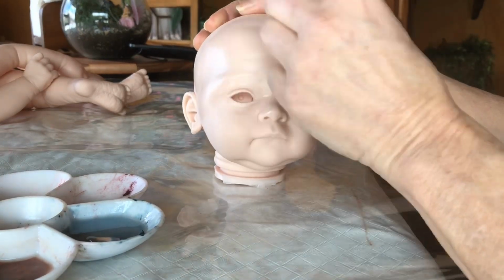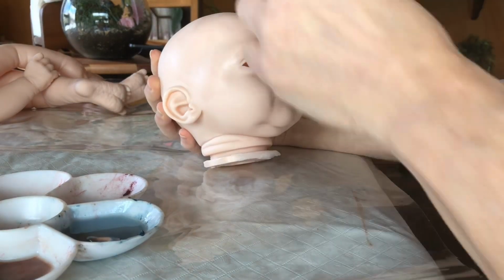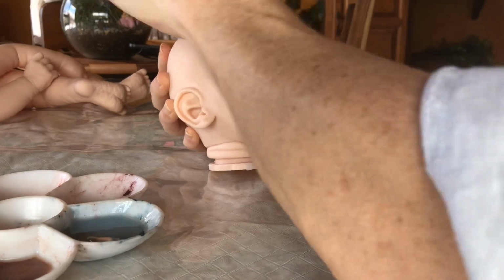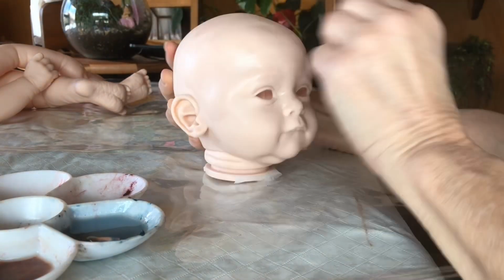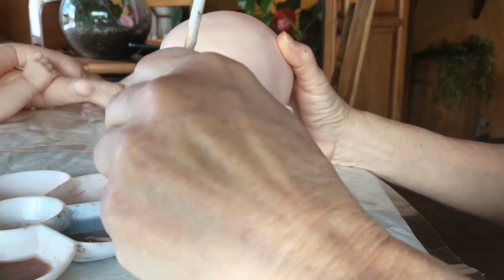So now he's getting some blue undertones. Then next, after I do the blue coloring, I will do the skin tone. Then continue with different layers to give him his lifelike look.